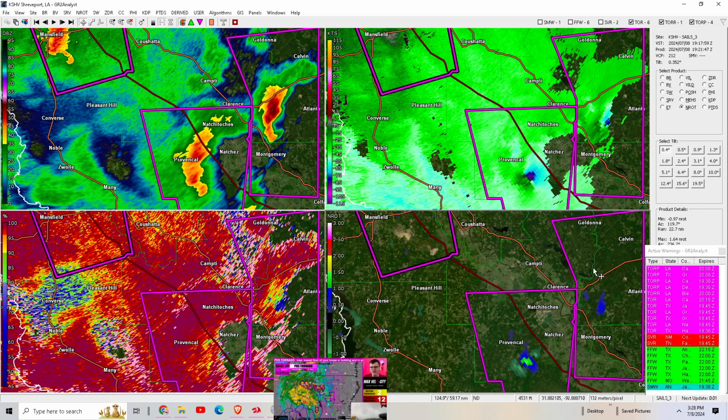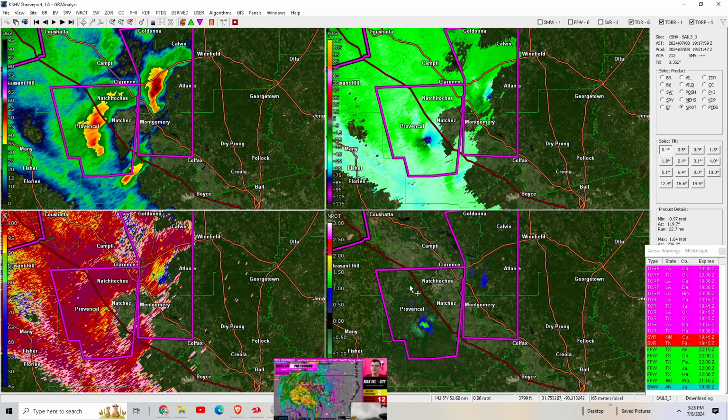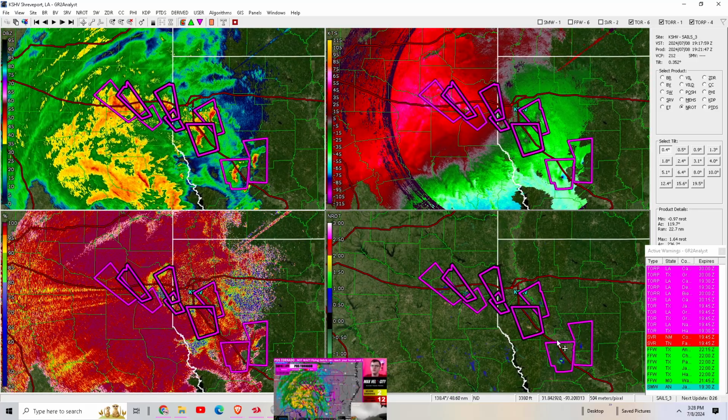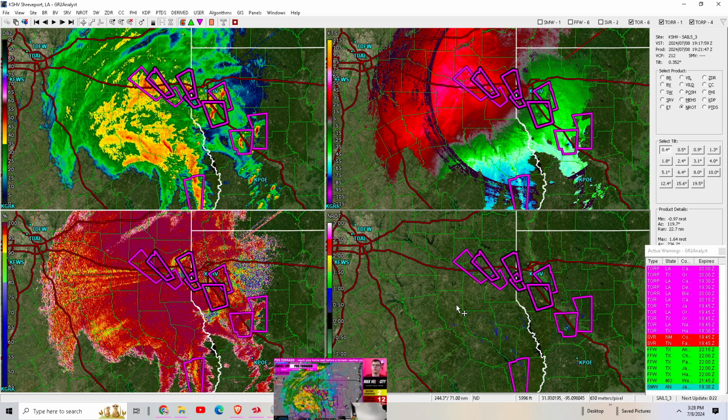We have 3 different large tornadoes on the ground right now. 2 in Louisiana, 1 just southeast of Longview. Again, this is a very dangerous situation across the board. It's quite literally unbelievable what we're seeing right now in real time.